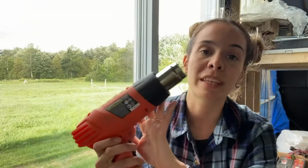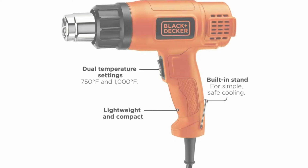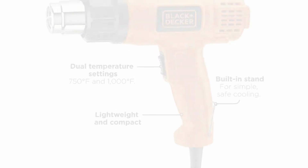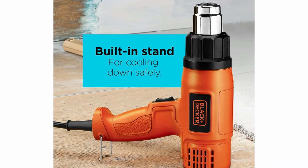When the job asks for extreme warmth, look to this electrical warm weapon. 2 setups allow you quickly choose the most appropriate level of warmth, while a built-in air conditioning stand enhances security. The small, lightweight design assists keep you comfy while you function.